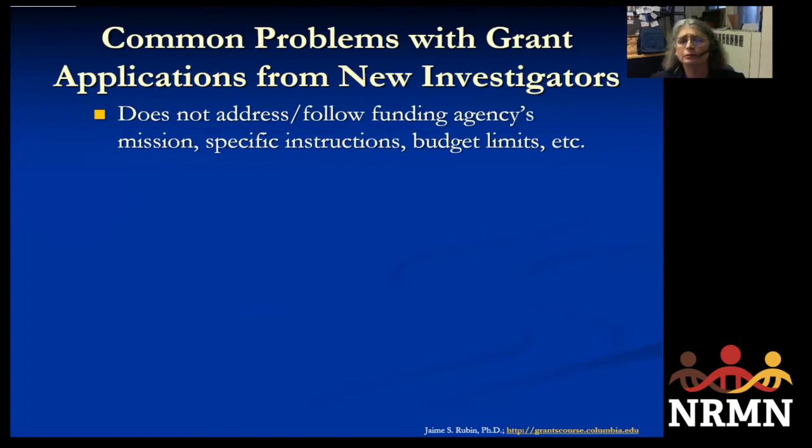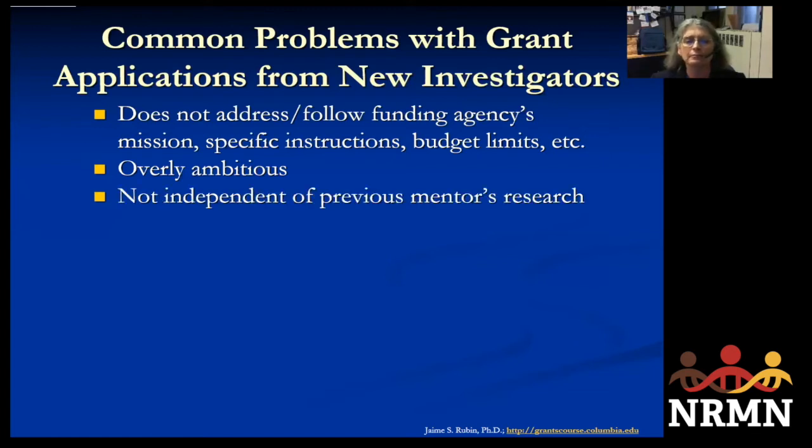So, common problems. Make sure that your grant proposal matches the mission of the funding agency, the amount of money, the time frame, and so forth. Don't make it overly ambitious, time-wise, research project-wise, money-wise. That's a common comment about applications from new investigators. This is not so important for graduate students, but for postdocs, you want to show that you're becoming more and more independent and leading your own project.